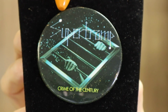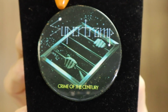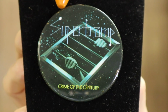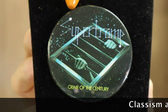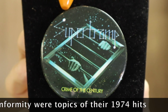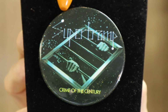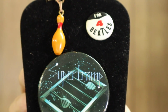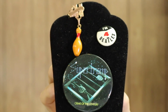Now, a decade later, things had changed, and another English band became popular named Supertramp. This album was called Crime of the Century, a much darker take on things than She Loves You, Yeah, Yeah, Yeah. But in the mid-70s, there were a lot of social problems, and that was true in Europe as well as in the United States, and this album really reflected that. This is original from a concert at that time. All of these should sell somewhere in the $5 to $15 range. And I don't think I paid more than a couple dollars for any of them.